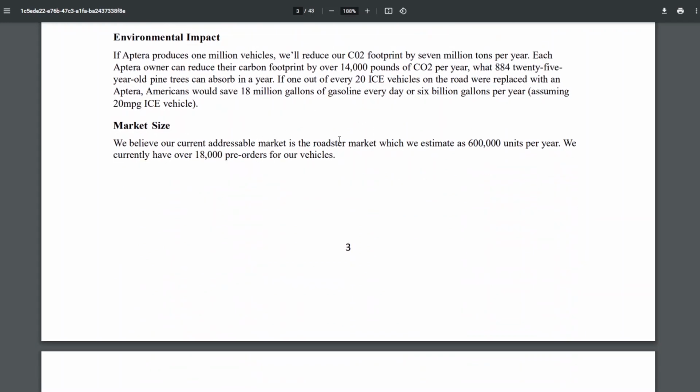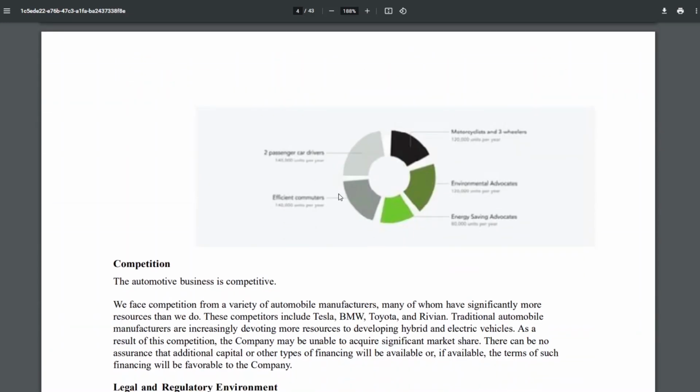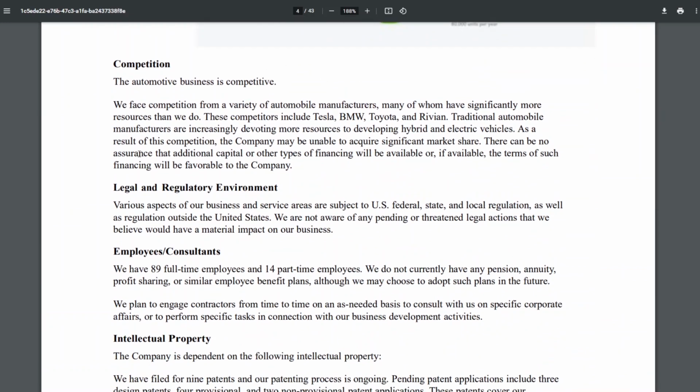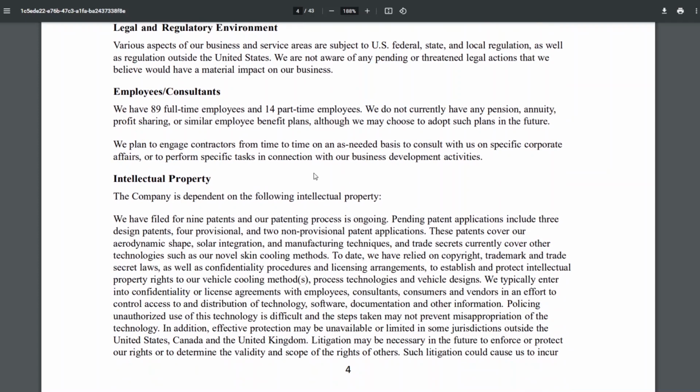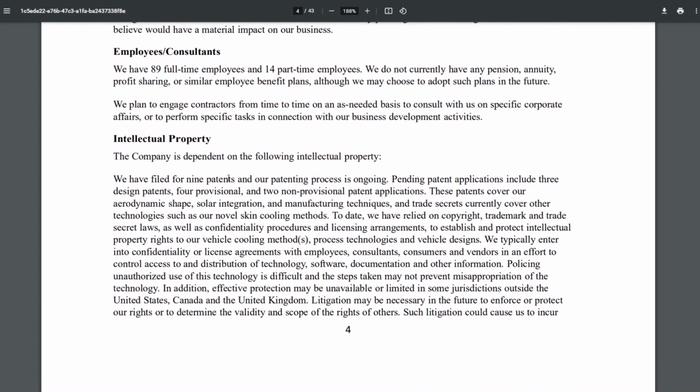They think that the potential market is about 600,000 units per year. They currently have 18,000 pre-orders. That's at the time of this writing. This was written a while ago. We know that they have well over 20,000 pre-orders at this time. They're talking about their competitors and how the regulatory environment could change. They currently have 89 full-time employees and 14 part-time employees. I believe they have more at this point. And then they have 9 patents. They filed for 9 patents.